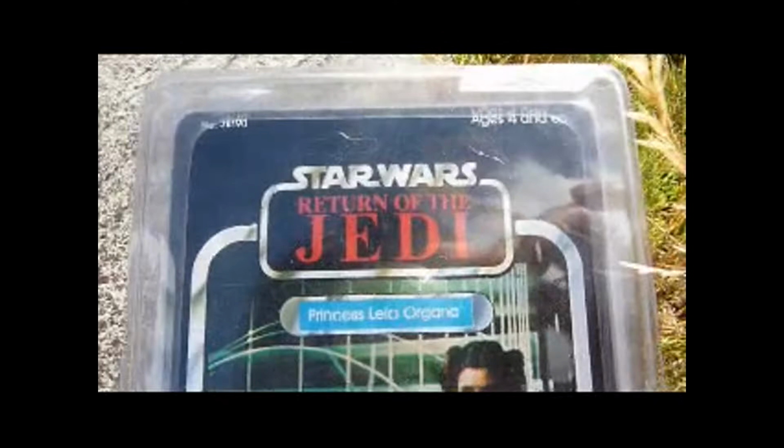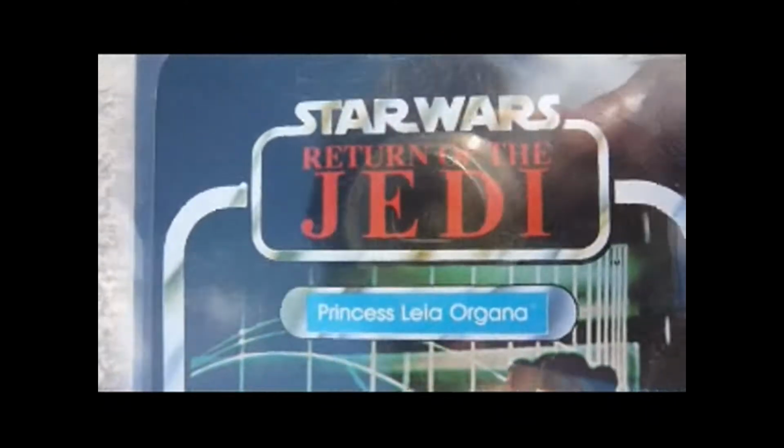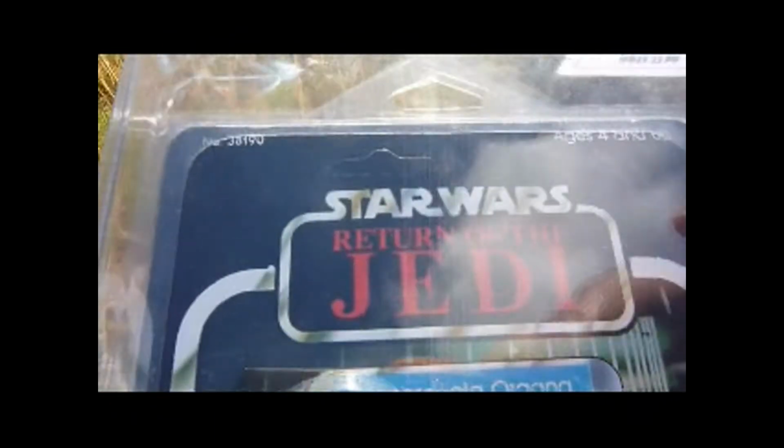So this is one of the most rare Return of the Jedi figures, hence its hefty premium. There you are.